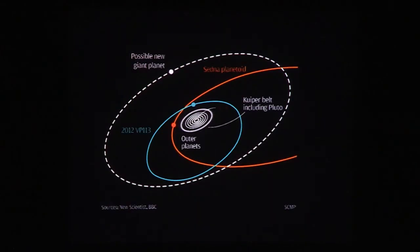So this is one of those objects, and they've discovered other ones, and in this graphic they show this one, 2012 VP113. It too is out in these orbits as well. They announced this in January; they were looking at about 13 of these extreme trans-Neptunian objects, and they find that their orbital parameters are a lot different than what they should be compared to the models of objects that would actually have formed out there.